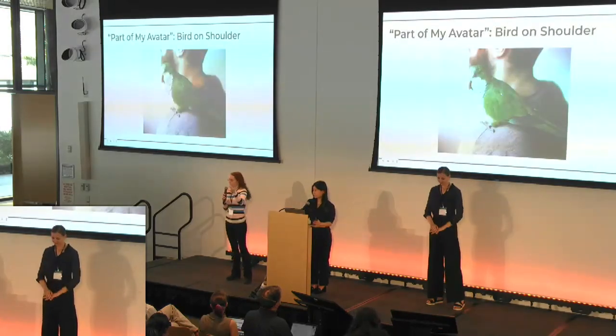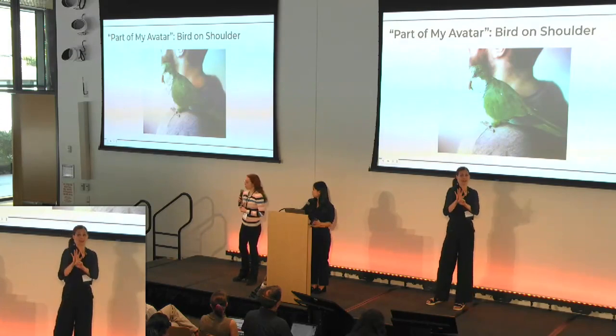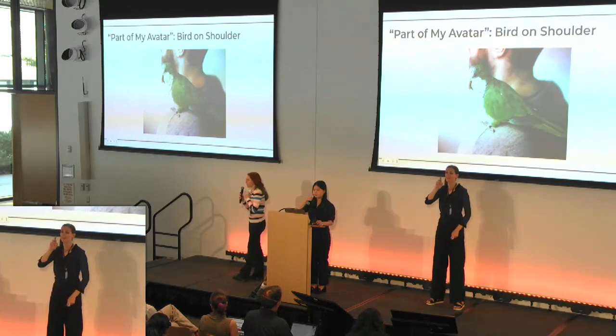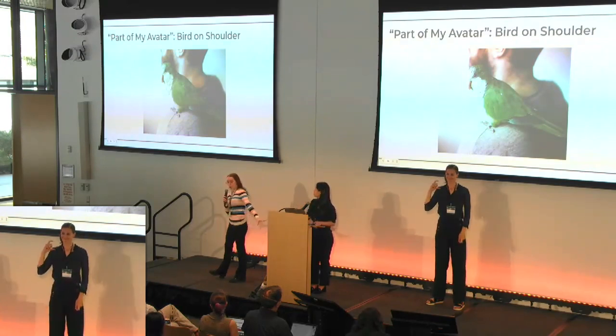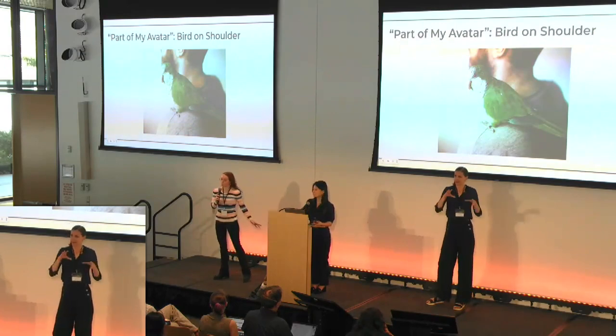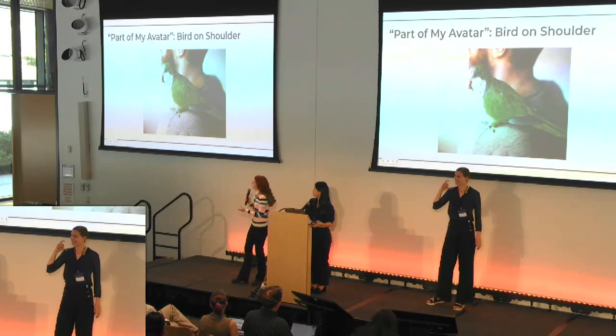One of the most popular appearances that was recommended to us was a bird, or specifically a parrot, sitting on their shoulder. Completely independently of each other, over 4 of our participants all suggested, without us prompting, that the guide be a parrot sitting on their shoulder. It was a discreet form of accessibility.